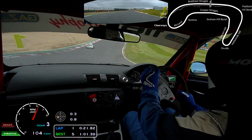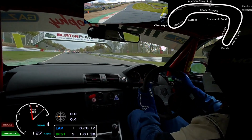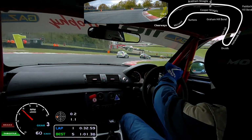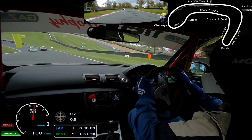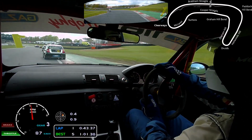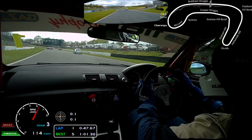Okay, I've come out of the pits, and I think that's the Fox Lux car, so it's either Neil Fox or Andrew, is it Andrew Partridge? Yeah, Andrew Partridge, I think. Okay, so he's gone past that car. And that was 105 again.